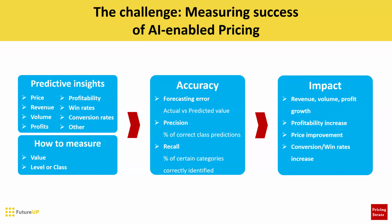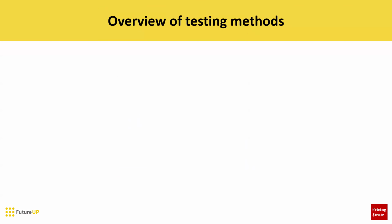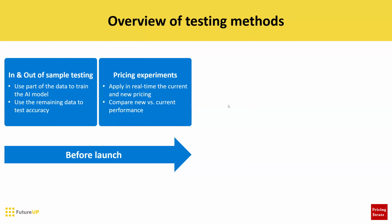And it's not just that. Also, we need to understand the actual impact to our business. Of course, this depends on the accuracy of our predictions, but it's not just that. It's also the execution, and it's also the strategic decision-making that we do based partly or fully on this predictive insight. So having said all that, let's see a few of these testing methods or testing categories, I would say.